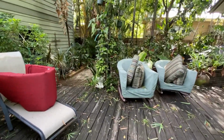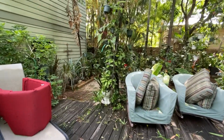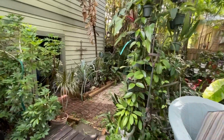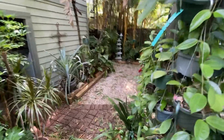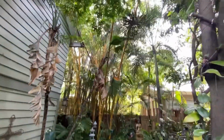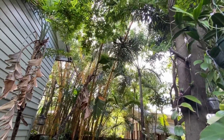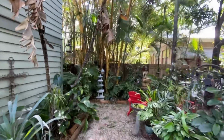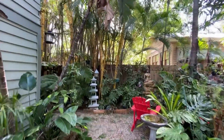We did not lose power, and I think the winds only gusted up to like 50 miles an hour a couple of times. So as you can see, a lot of debris, and the bamboos are kind of leaning over about 100 feet up. So I'll probably cut down those canes there.